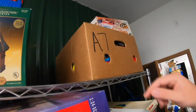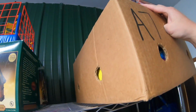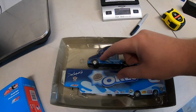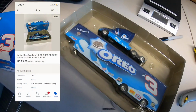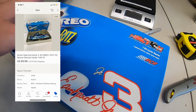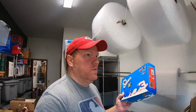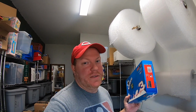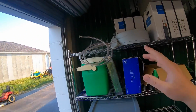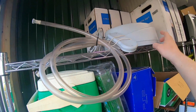Sold another die-cast car. It's up here. I got to pull this thing down. This is cool. It's like a little truck and trailer. This sold for $9.99 plus shipping, and it's going out to a viewer named Beryl. Beryl has bought like 6 or 7 cars from me already, so thank you so much, man. Really appreciate your business.